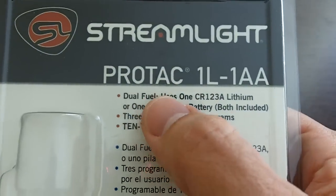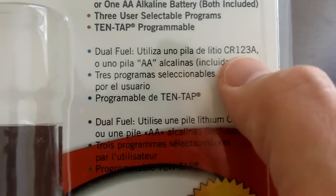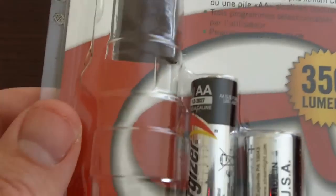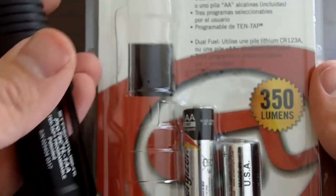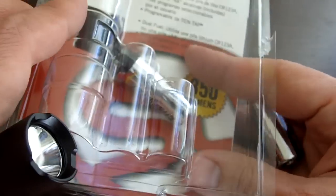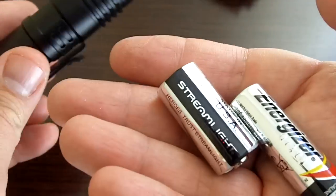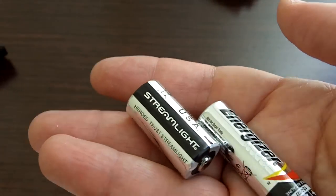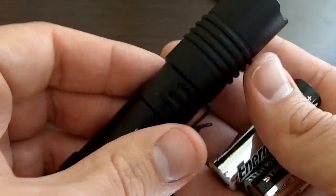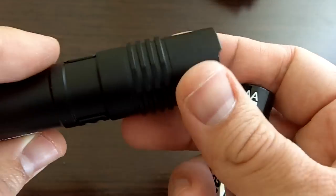And here we go with the Streamlight ProTac 1L-1AA. This is a dual fuel flashlight. It utilizes both CR123A and AA batteries, and that is what you see here in the package itself. That's how it comes, so it's already showing you that it can take both of these. From the modern survival point of view, it is a great asset. It's the ability of using these two indistinctively without any adapters or any weird thing that you may lose. It always happens. Yes, I have a drawer full of that crap. With this one, you just throw it in there and it works. That alone makes it a very high-end asset to have in a survival situation.